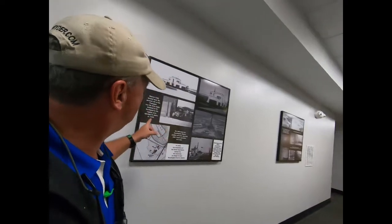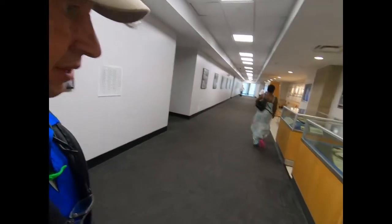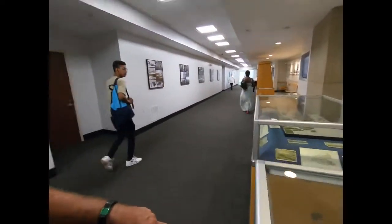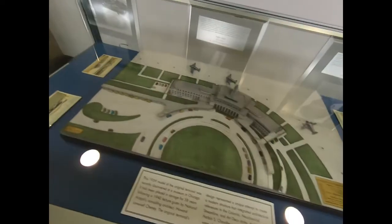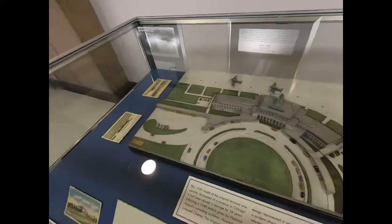Inside the hallway that houses a significant chunk of museum artifact concerning Washington National. All these things are on the wall here. They show you the original plan of where this airport used to be. All these things on the wall, all down through here. It's got artifacts, it's got display stuff. This is early vintage aviation. And here's the original model right here of how Washington National was supposed to be when they designed this thing.